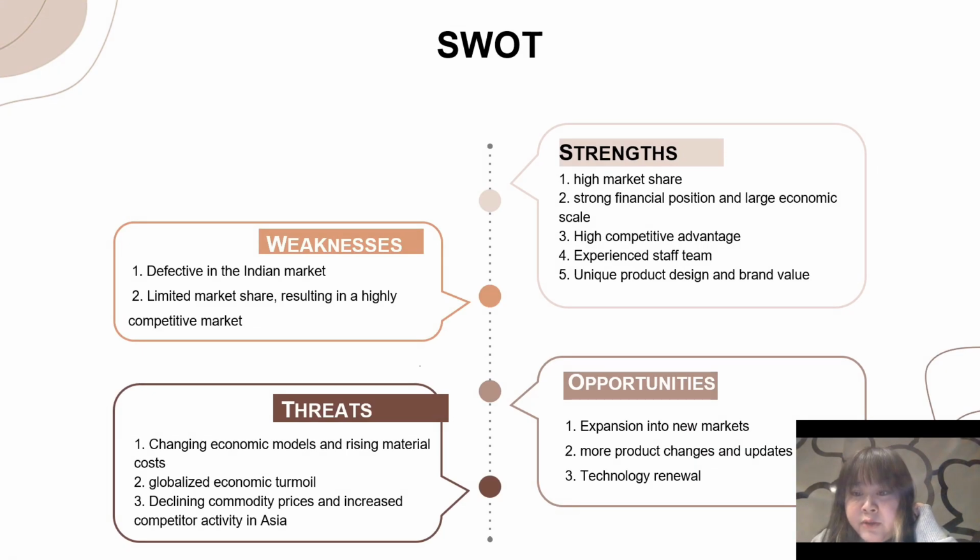Next, I used SWOT to analyze the company's strengths, weaknesses, opportunities, and threats. For the strengths of the company, I think their strong business capabilities and high market share have given the company excellent advertising and ability to grow in market development. They also have an excellent financial position and a talented team of employees with extensive experience and qualifications. However, the company also faces some weaknesses, such as defects in the Indian market and limited market share, resulting in a highly competitive market.